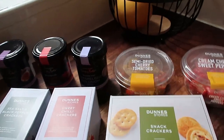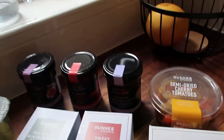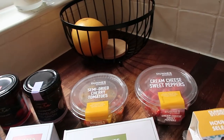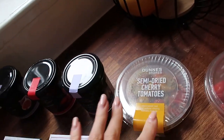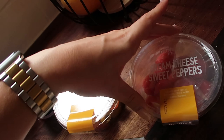I literally always eat theirs, like a Tesco Simply, what is it? Not Simply Better, I'm going to say that because the Dunn's one is that, but I don't know. You know how they all have their kind of fancy own brand range? Well, they have one that's so nice. And there's also one from Lidl as well. I'm obsessed, in a toastie or something. And then I got semi-dried cherry tomatoes, cream cheese, sweet peppers. These are phenomenal. They're stuffed with cream cheese and they're literally insane.